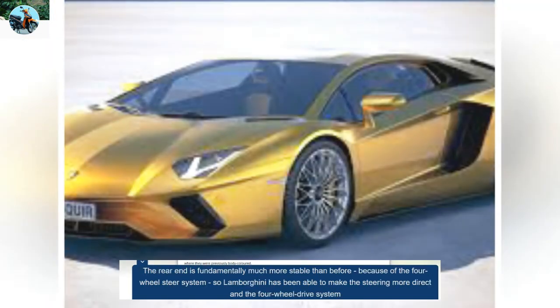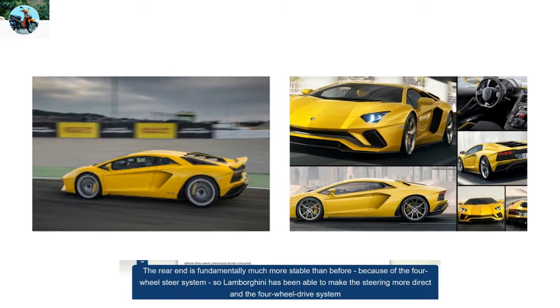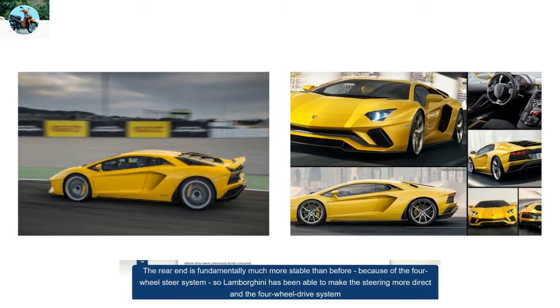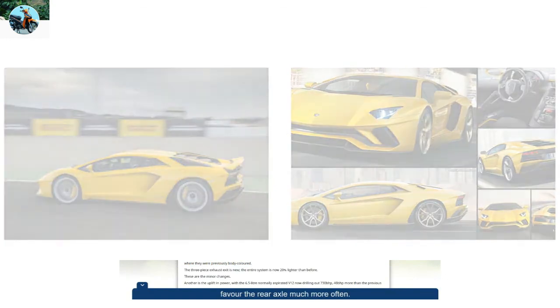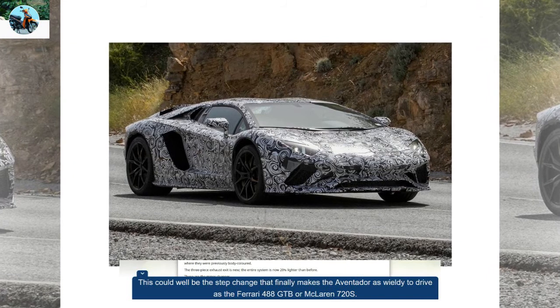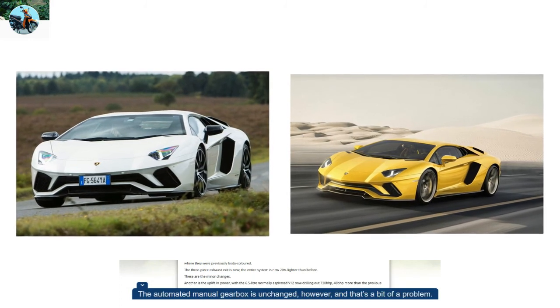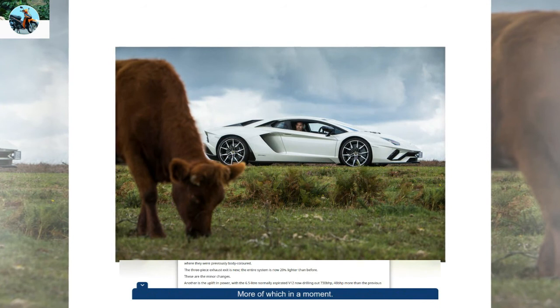But what it's really done is allow the engineers to completely retune the car's chassis and steering system. The rear end is fundamentally much more stable than before, because of the 4-wheel steer system, so Lamborghini has been able to make the steering more direct, and the 4-wheel drive system favor the rear axle much more often. This could well be the step change that finally makes the Aventador as wieldy to drive as the Ferrari 488 GTB, or McLaren 720S. The automated manual gearbox is unchanged, however, and that's a bit of a problem. More of which in a moment.